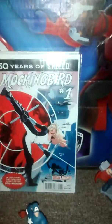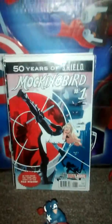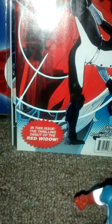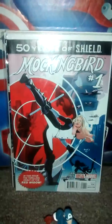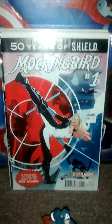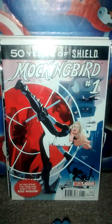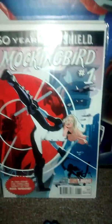This is Mockingbird number 1. And if you don't know the significance of it, it is the first appearance of Red Widow. And if you don't have this book, you should grab it, check it out. It's a good read, nice cover. And moving on.